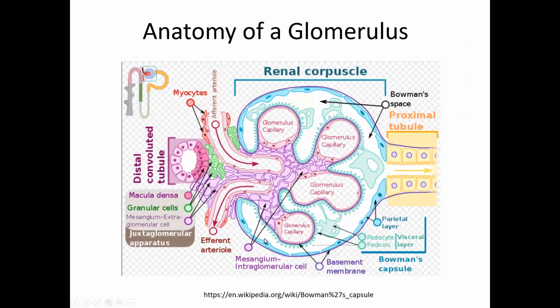This is the anatomy of a glomerulus. Here on the far left, you'll see that contrary to most capillary beds, a glomerulus is a specialized capillary bed that begins with an arteriole and ends with an arteriole. Usually we have an arteriole leading into a capillary bed, ending in a venule, and then progressing on to veins, because that's where gas exchange occurs in typical capillary beds. The glomerulus is a specialized capillary bed that begins and ends with arterioles of the arterial system.